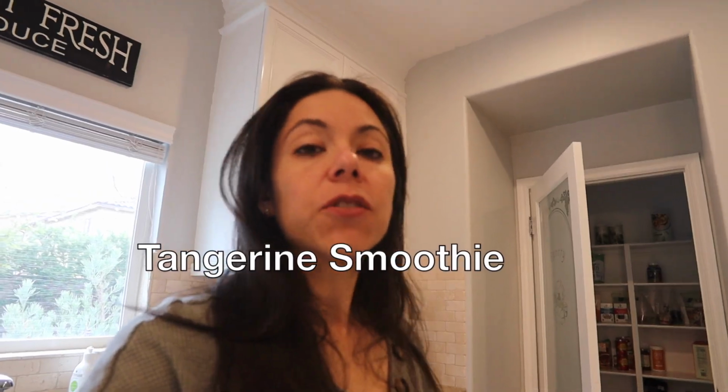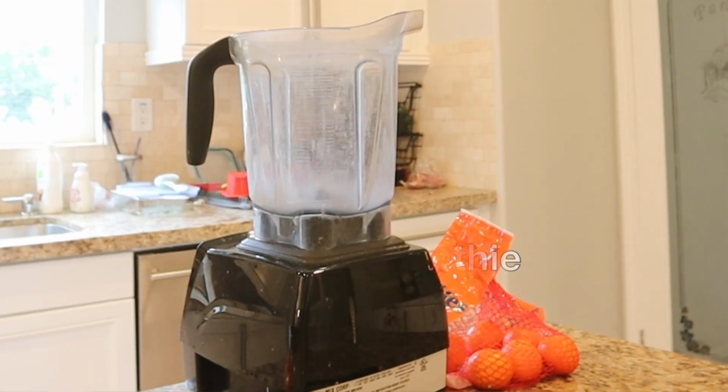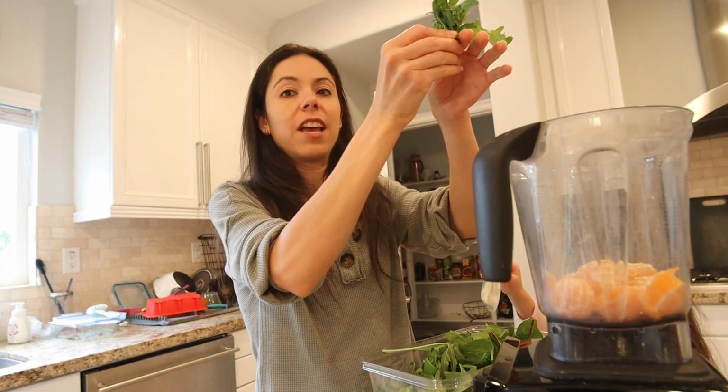Okay, so the kids just finished up jumping around and they're super thirsty, so they were asking me for something to drink, so I'm going to make them a tangerine smoothie. It's really just a bunch of tangerines, and then I always add some greens in there. Just maybe a handful of greens, because whenever I can, I try to get those greens in. So we're going to go ahead and make that drink.